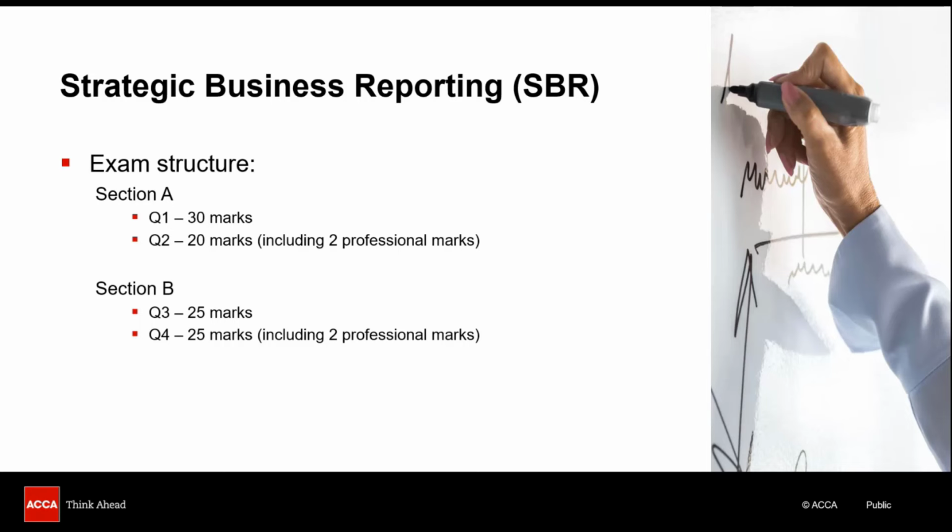Question 4 will also test knowledge and application of IFRS accounting standards, but is likely to have a requirement focused on the information needs of investors and other stakeholders. There will be 2 professional marks awarded in question 4, usually linked to a stakeholder perspective.